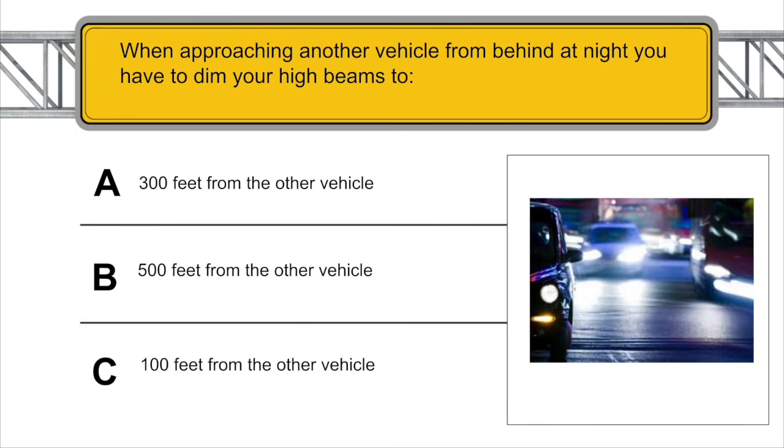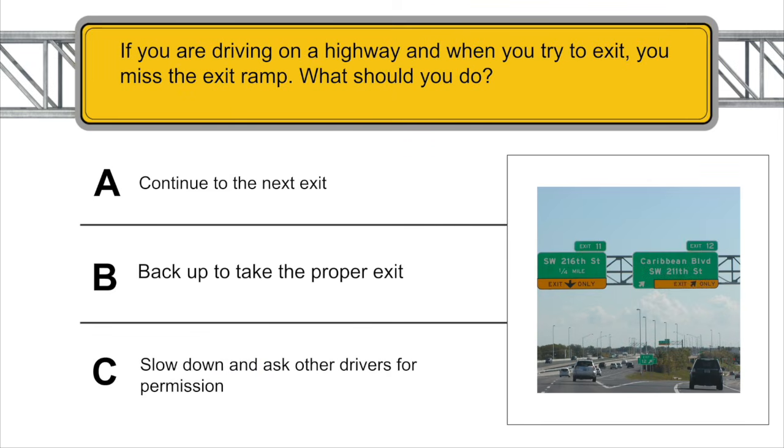When approaching another vehicle from behind at night, you have to dim your high beams to 500 feet from the other vehicle. If you are driving on a highway and when you try to exit, you miss the exit ramp, what should you do? Continue to the next exit.